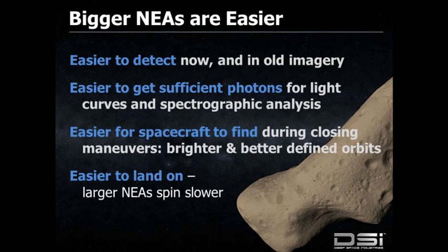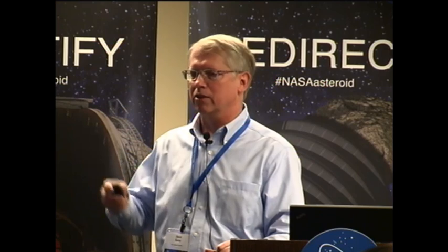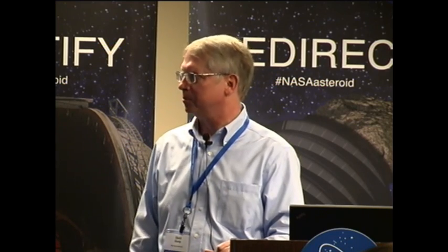Large NEOs are easier to land on because they spin slower. And perhaps most importantly, Congress, your customer, has said they are interested in medium and large asteroids, things big enough to kill their constituents. They want them both detected and characterized, which scouting missions can do. We don't have any photographs of things a little smaller than 500 meters, and so we don't know if they do in fact transition from rubble piles down to monoliths, or whether they stay rubble piles down to smaller sizes. These medium sizes can wipe out Los Angeles or really mess with Texas.